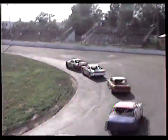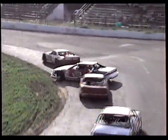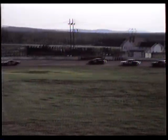Out of number 4, this time by. 8 down, 2 to go. As Oblinus tries his luck one more time on the high side. Rogers flies on the inside, gets into Oblinus. Final lap for your race leader, the 44 of Jim Dunham.